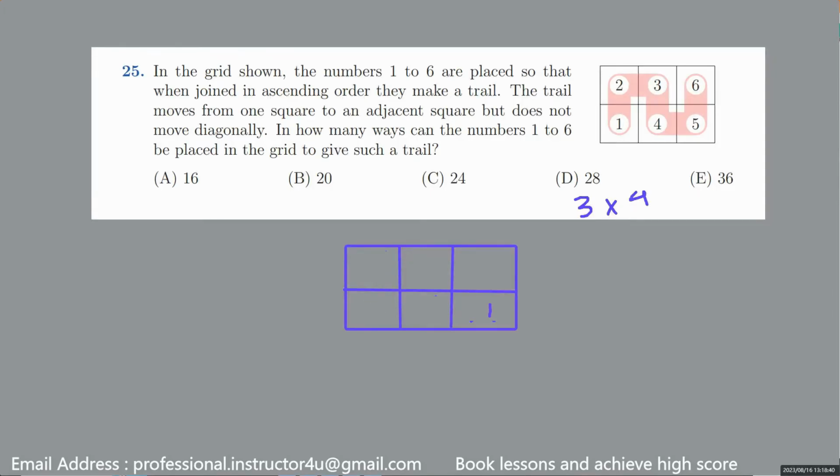Now we have to check, however, what if one is in one of the middles? Remember, we have two middles. Whatever we find for this number, we're going to multiply it by two. Okay, so one is here. Can six be here? Yes. Can six be here? I don't think so, no. Can six be here? No. Can six be here? No. Can six be here? Yes. Okay, so easy. For these ones, we have only two options.